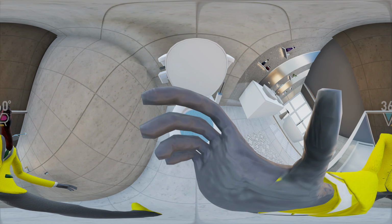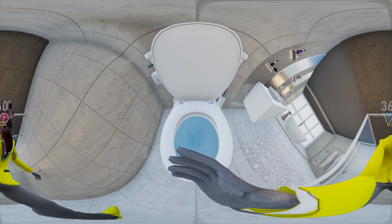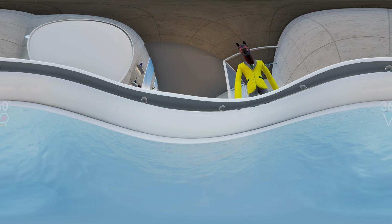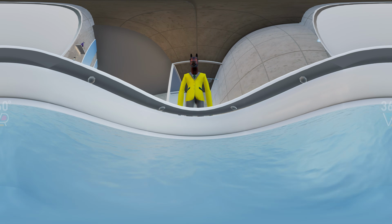Have you ever wondered where your drinking water comes from? Sometimes it starts with a single poop. Come on, don't make that face. We all do it.